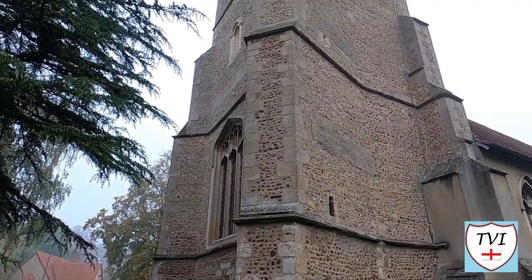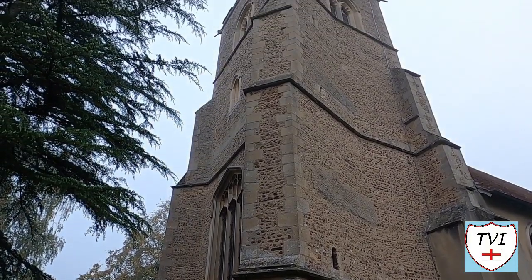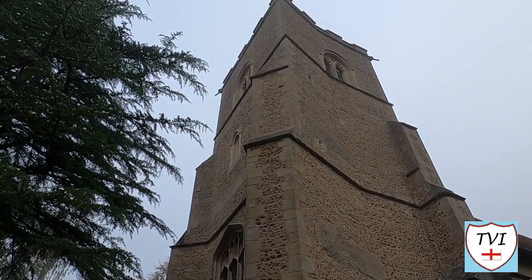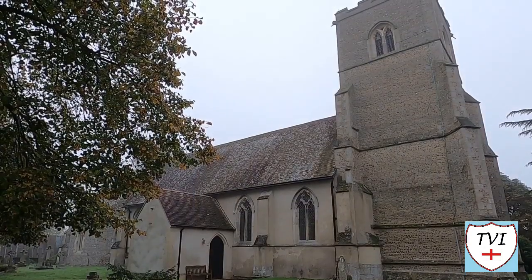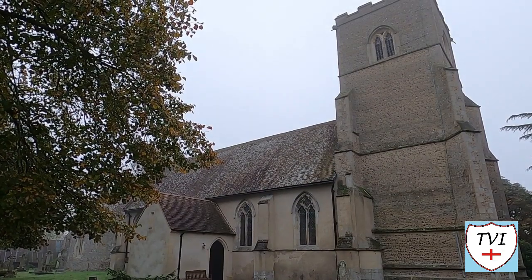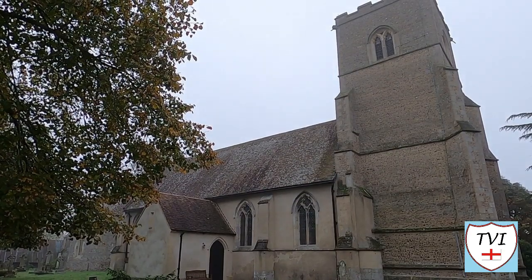It was locked, but if you ever get the chance to go inside this one, do so for its wonderful 14th century wall paintings that decorate the nave. One of them is a rare depiction of St Anthony and the pig. St Anthony had a reputation for healing animals as well as people.